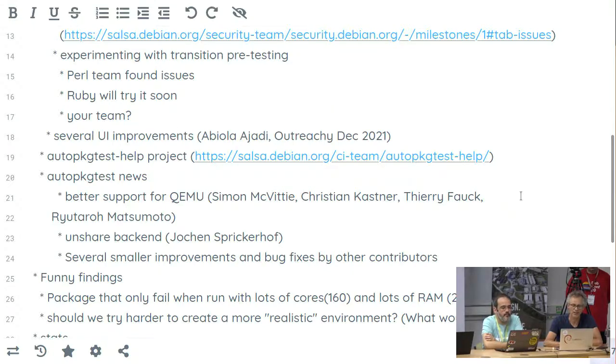On the front of autopkgtest, the package, quite some work was done on QEMU by the people mentioned here, and a new backend was added by Jochem, the unshared backend, and quite a few other small improvements and bug fixes were contributed by others, for which a lot of thanks.